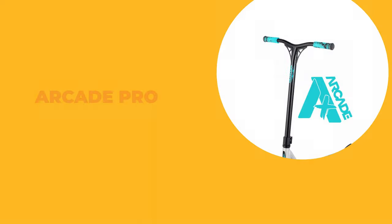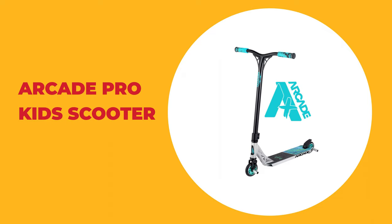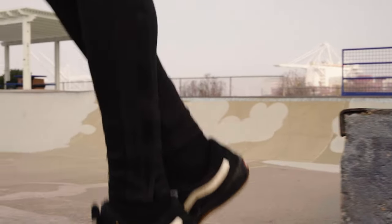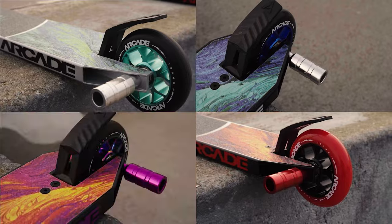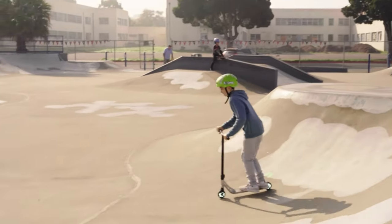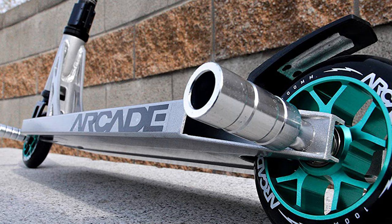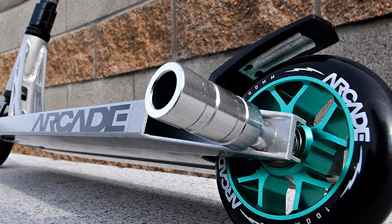Number 8. Arcade Pro Kids Scooter. This Pro Kids Scooter adds anodized aluminum pegs so kids can do even more tricks, an upgraded reinforced handlebar, strong 3D stamped fork, custom neck, head tube cutout, smooth bearings, solid, wider deck, and dynamic design. It is built to take kids smoothly from intermediate to pro.